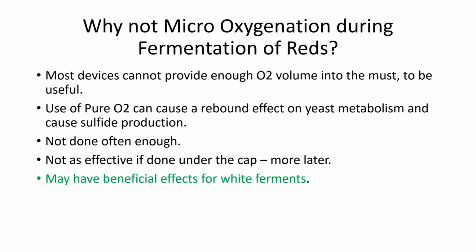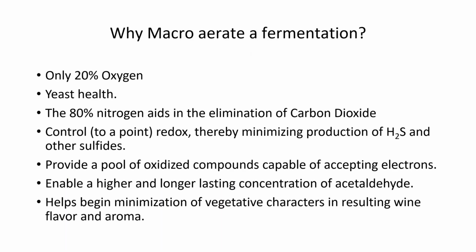So whites has potential. So why macro aerate? And this is using air. It's only 20% oxygen, so you're not overdoing it in one sparging effort. It's really good for the yeast health, just kind of mixing around. And probably the most important thing is that 80% nitrogen that's in that mix helps bounce out the carbon dioxide that's dissolved in the must itself.